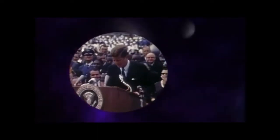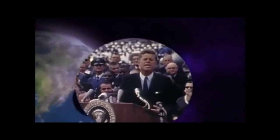10, 9, ignition sequence. We choose to go to the moon in this decade and do the other things, not because they are easy, but because they are hard. One small step for man, one giant leap for mankind. 1, 0, and liftoff. Mission complete, Houston.